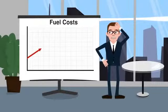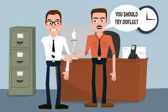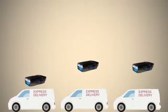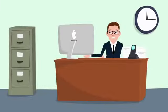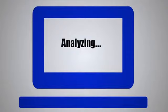Over the past year, John's fuel costs have been on the rise. After being referred by a friend to GoFleet, he has decided to give it a shot. John contacts GoFleet and plugs in GPS devices in all his vehicles. 1 week passes, and John pulls up the data to analyze the data that has been collected.